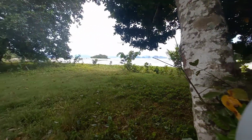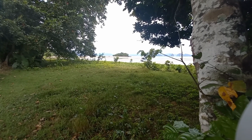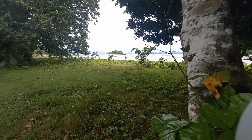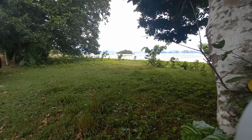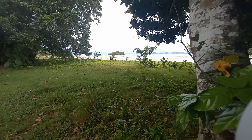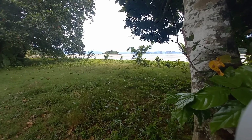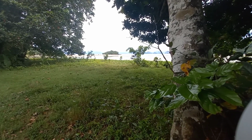So this is Ko Yao Noi. Really small island. A lot of big ants. Gotta be careful. Oh, really big ant. Monster ant.